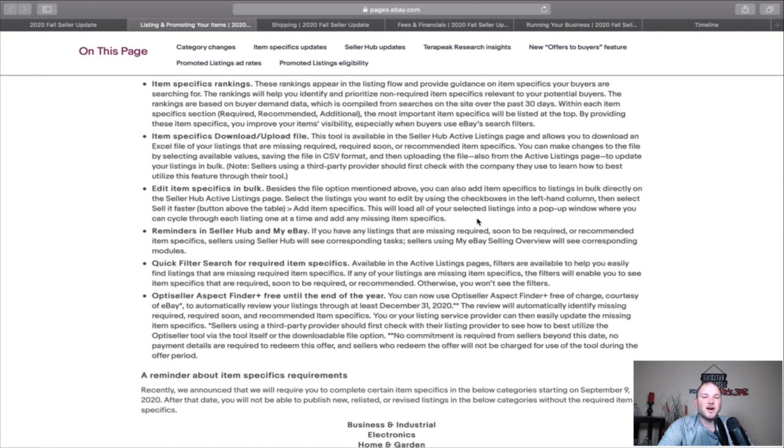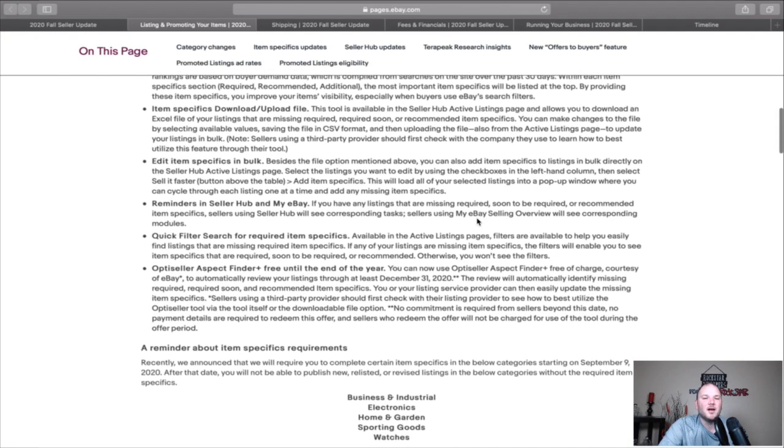Item-specific rankings. These rankings appear in the listing flow and provide guidance on item specifics your buyers are searching for. The rankings will help you identify and prioritize non-required item specifics relevant to your potential buyer. In other words, do they look for color more than they look for the country of origin? Of course they do. So they're going to put those in order of which ones are most important. The rankings are based on buyer demand data, which is compiled from searches on the site over the last 30 days. Within each item-specific section, required, recommended, additional, the most important item specifics will be listed at the top.